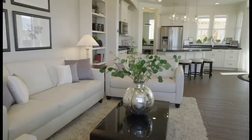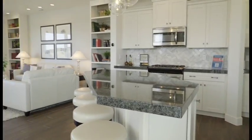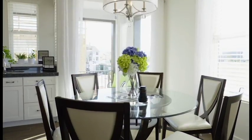So what type of price range are we talking about on these? The most affordable one starts at $299.9, which is great for that area. Something to have brand new, very modern style, lots of windows, tall ceilings, solid surface countertops, tile, a lot of really nice standard features come in this home. So they start at $299.9 and go to about $342.9 for the biggest ones. Some of them have fenced yards. It just depends on the lot that you get.